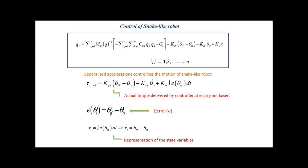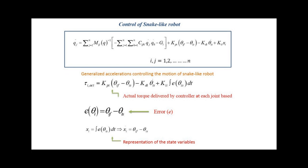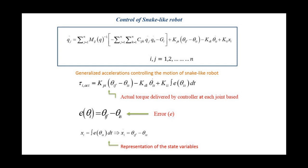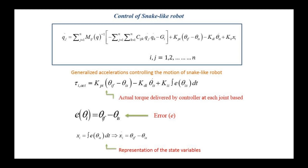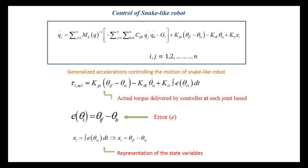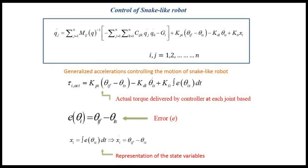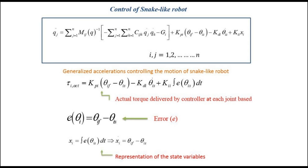The generalized acceleration controlling the motion of the snake-like robot is derived, that is Qi double dot. This equation Qi double dot is used to derive the values of the proportional, integral and derivative gains of the PID controller that satisfy the acceleration requirements of various joints. Furthermore, the snake-like robot can be mounted with an ultrasonic sensor. The information collected from this sensor is used to detect obstacles ahead and to decide the type of motion to be executed by the snake-like robot.